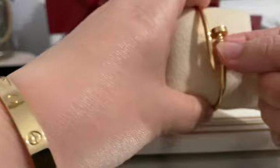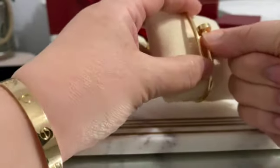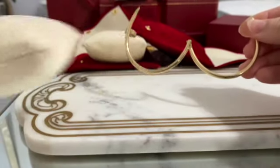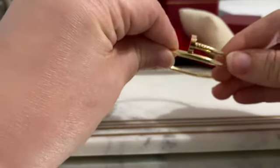There's a little button here beneath the nail head that you push on, and that's how it opens. There's a hinge here at the bottom that is almost seamless and unnoticeable once you have it on your arm.